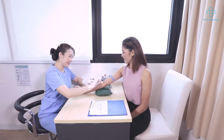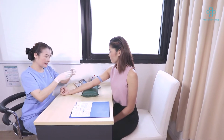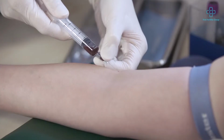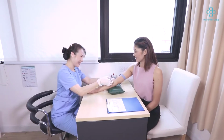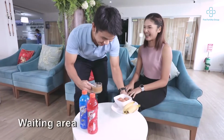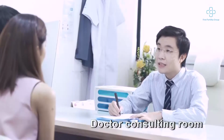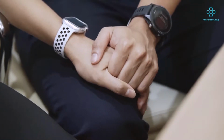After checking blood pressure and taking history, the nurse will collect your blood to test for hormones and infection to determine if you are ready for ovarian stimulation. Waiting for the blood test will never feel too long, as the patient can enjoy a nice and cozy atmosphere. Once the blood test report is ready, the patient will meet with the doctor for consultation.